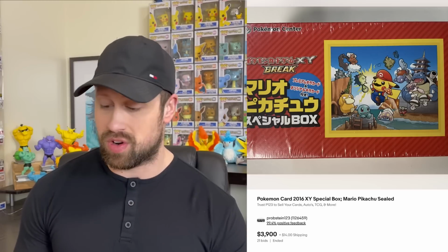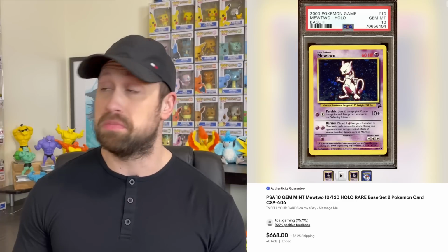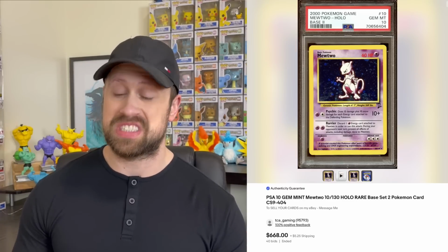Very, very expensive card. So it makes sense that the booster box is very, very expensive. Moving on to some vintage. We saw several PSA 10 Base 2 holos come by. Here is a Scyther in PSA 10 that sold for $392. Here we have a Base 2 Mewtwo that sold for $668.